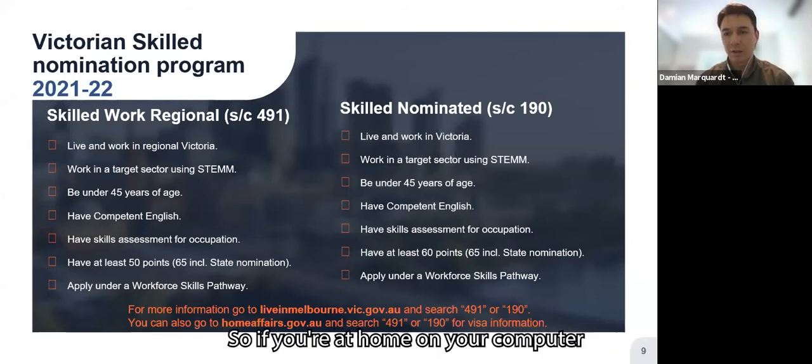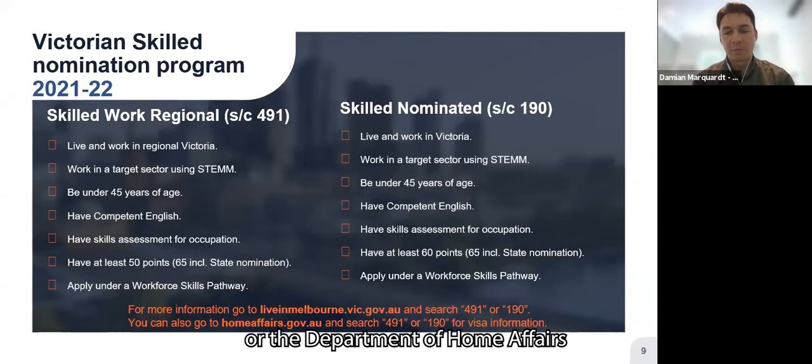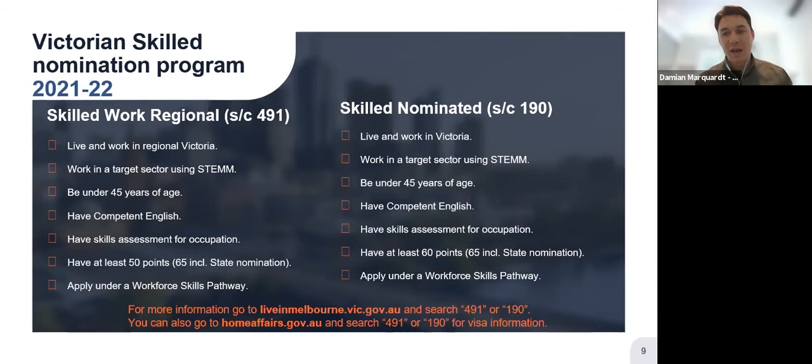So if you're at home on your computer and you get a bit bored, you can look at our Live in Melbourne website, which has a whole heap of resources, and I've provided some search terms there to point you in the right direction. Or the Department of Home Affairs, who manage the visa process. Their page has information as well. It's not as easily accessible as ours, I think, but some of those search terms might point you in the right direction.